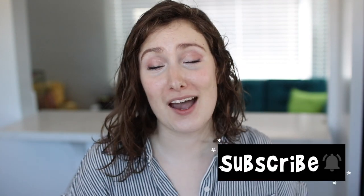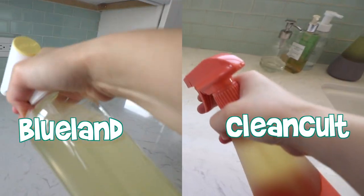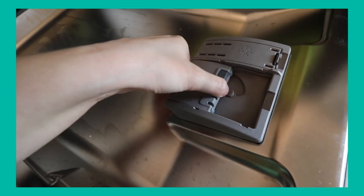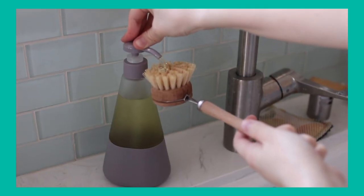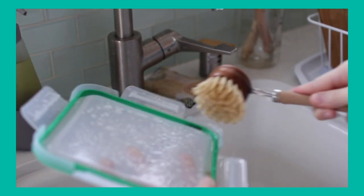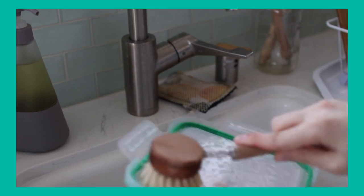And as the title says, I am going to be comparing Blueland and Cleancult products to see which one is better for you. I'm not going to go over some of the Cleancult products like the dishwasher and laundry tablets, also the dish soap, just because Blueland doesn't have that. So I want to compare the products that both companies have. Let's get right into the first category.